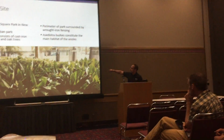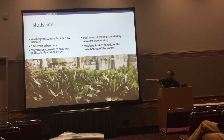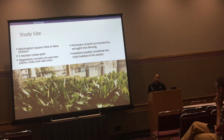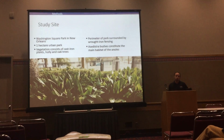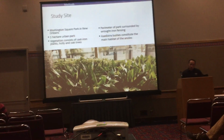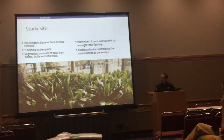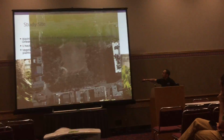Their main habitat is these aspidistra, broadleaf bushes that make up 39 habitats throughout the park. There's small leaf holly, which they very rarely are seen on, and there are some very large old growth oak trees, which they also use for perching, but they don't travel too far up. That's actually kind of contrary to a lot of their previous ecology, because they're shown to be mid-trunk animals, and in this park they are more ground animals, or bush animals.